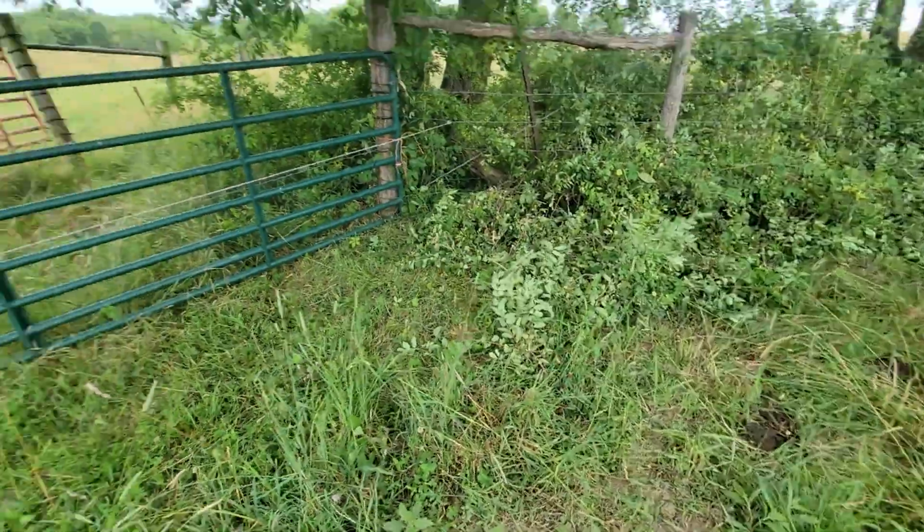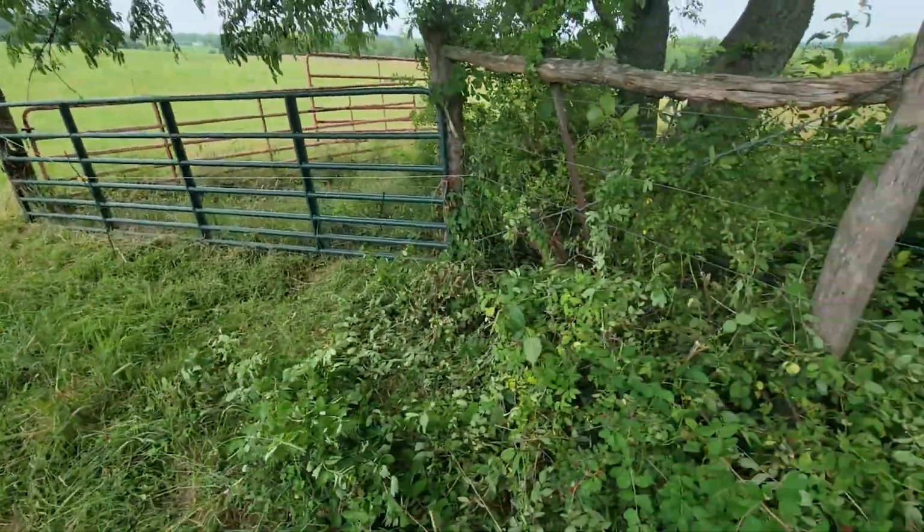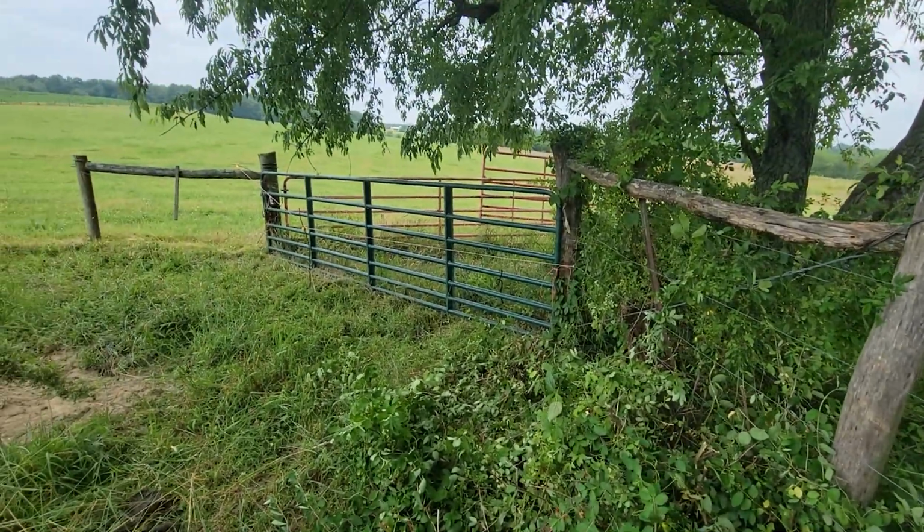Anyway, folks, that's what that setup looked like. Hopefully it's fixed now, and with a little help, that will no longer be a problem.